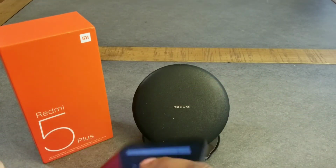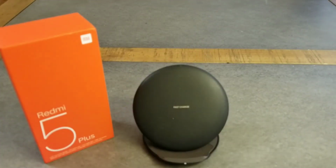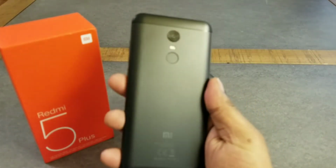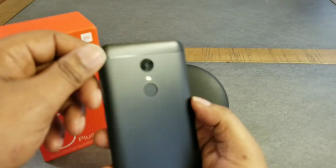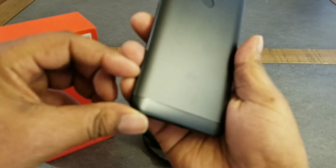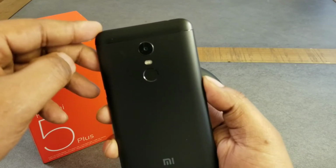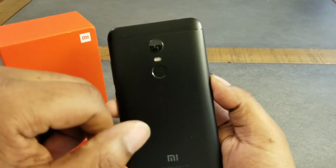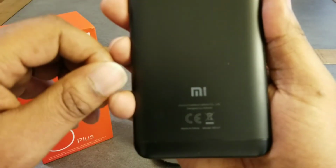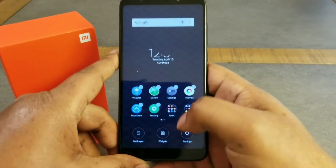Got one bottom-firing speaker here. Build quality on this is superb. I mean, it looks real good. Get a wipe down on it, looks real good. Metal body. I think the top up here is plastic, pretty sure. Someone can confirm that for me. Got the fingerprint sensor there, flash, the camera, Xiaomi branding. Here's that beautiful screen, y'all. Beautiful screen.